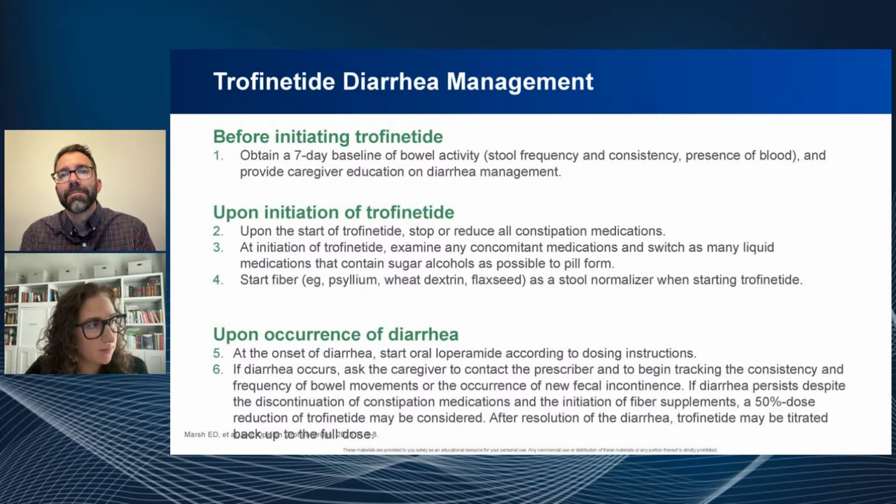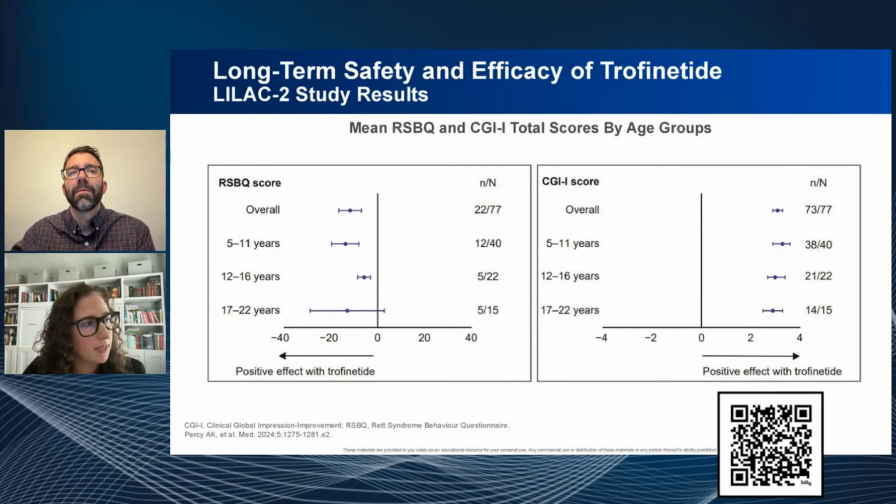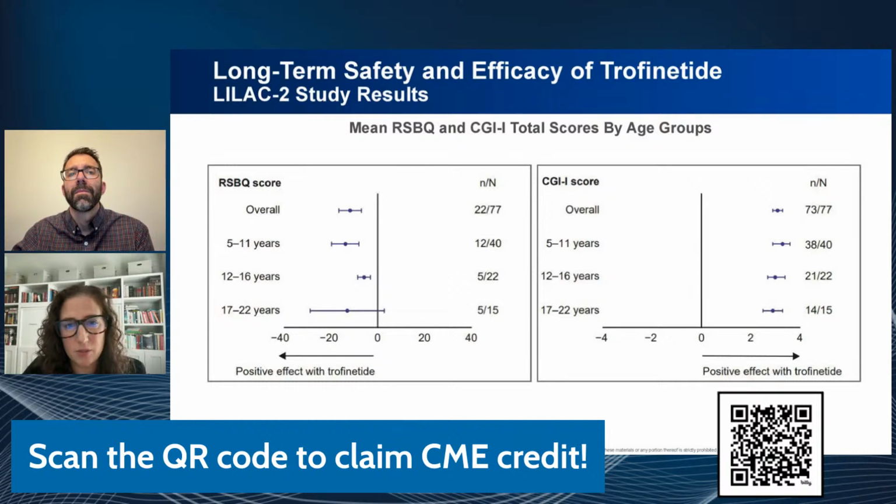And then in this slide, thinking about outcomes in the LILAC-2 study results, looking at the mean Rett Syndrome Behavioral Questionnaire and the Clinical Global Impression of Improvement scores in age range bars. You can see the overall positive effect in both. I think the CGI-I is a little bit more obvious when we look at it. And again, the CGI-I is just that physician assessment of how overall improved the individual is. Any thoughts that you want to add on this slide yourself as you're thinking about it?